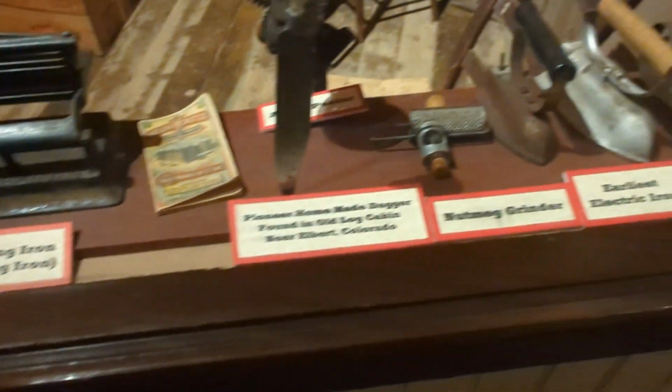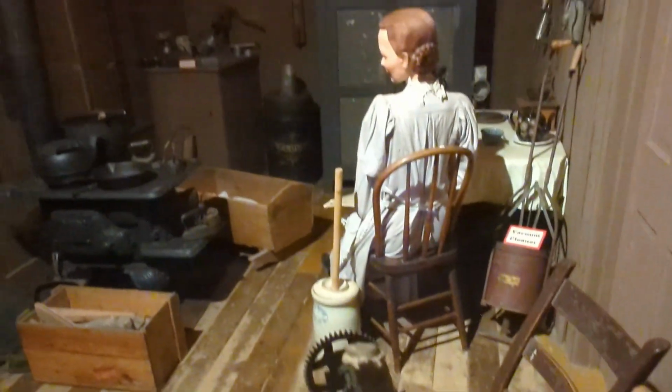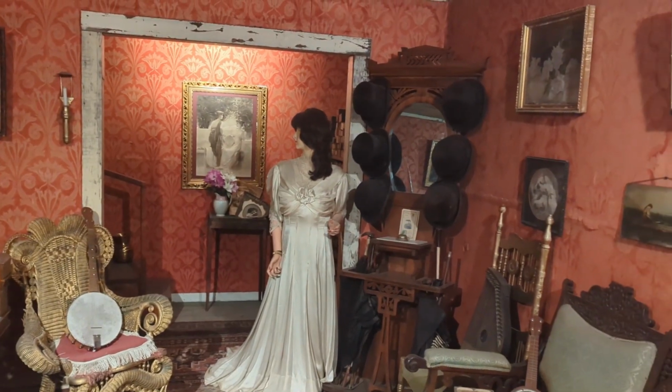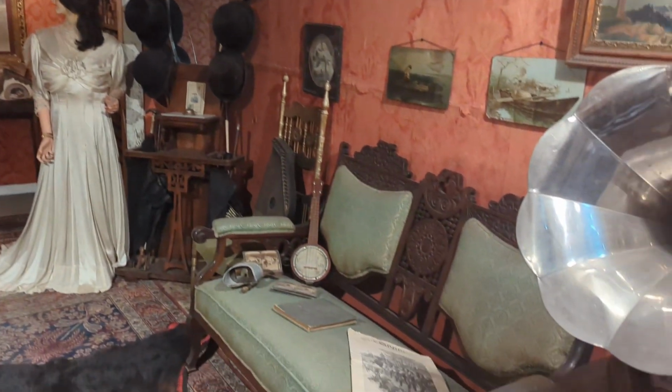Overall, the Ghost Town Museum is pretty awesome and well worth your time. It's only $8.50 per person, which is pretty unheard of in this day and age. Although if you had $8.50 in the Old West, you'd be considered a king. Well, at least until you got the consumption, that is. So if you're in the area and looking to see some relics from the Old West, go ahead and check it out.